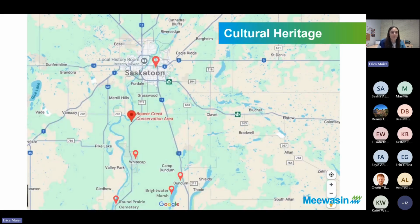This area south of Saskatoon, there's obviously been people on this landscape since time immemorial, and the Moosewood Sandhills area is where I'm going to focus some of the information just for today. If you look at this map, you can see that we've got Beaver Creek Conservation Area on there, Saskatoon just to the north. Further south is the Whitecap Dakota First Nation, and then the Round Prairie Cemetery. Those locations I'll talk about in just a moment, but I also want to give some context because there's also a marker for Dundurn, the Brightwater Marsh, which serves as the headwaters for this section of Beaver Creek.